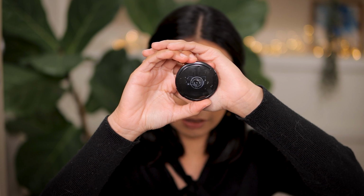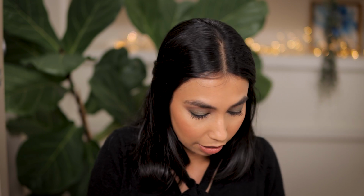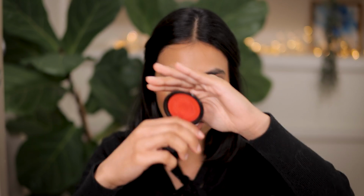Next up is a brand that I've only recently discovered. This is the brand called Rituel de Fille. This is the brand right here. And I purchased a few products from them. I started off with one cream blush. So I got the shade Delirium, and I love it. I've worn this a few times now.